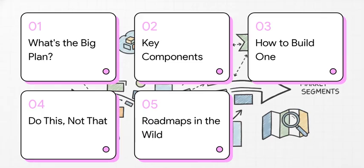So, here's our game plan. We're going to start with the big why. Then we'll break down all the essential parts you need to include. After that, we'll get our hands dirty with a step-by-step on how you can build one yourself, share some really crucial pro tips, and then, finally, we'll look at some examples of these roadmaps out in the wild.